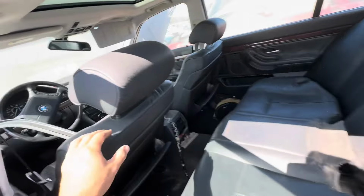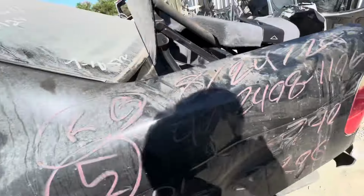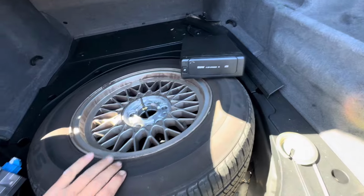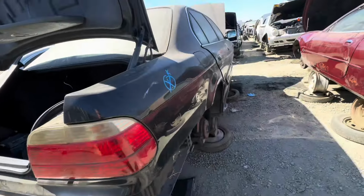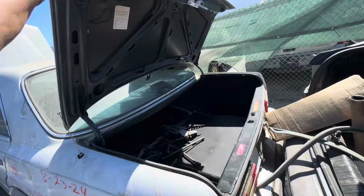A phone. These phones are cool. This thing's very lightly... Oh no, it's kind of trashed. Right, here's the '87 560 SEL.